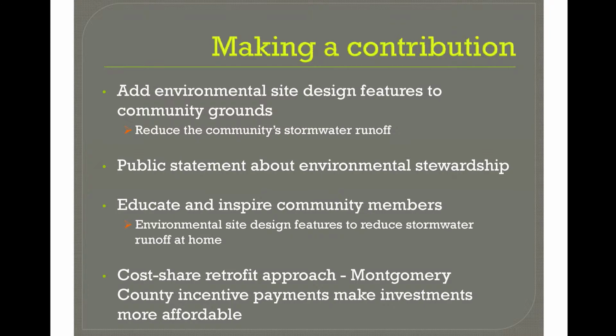Every time you have an opportunity to make a change, think about how can I make this environmental? And win-win. And then talk to others. Let people know why you're doing it. And then we like this cost share retrofit.